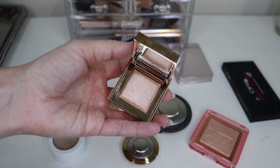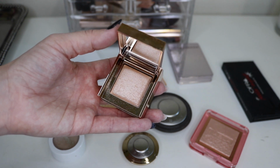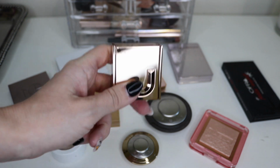If you're going to get a highlighter, I feel like a mini is the way to go because highlighter only goes on such a small portion of your face. Even if it is the only highlighter you have, a mini is still, in my opinion, the way to go.